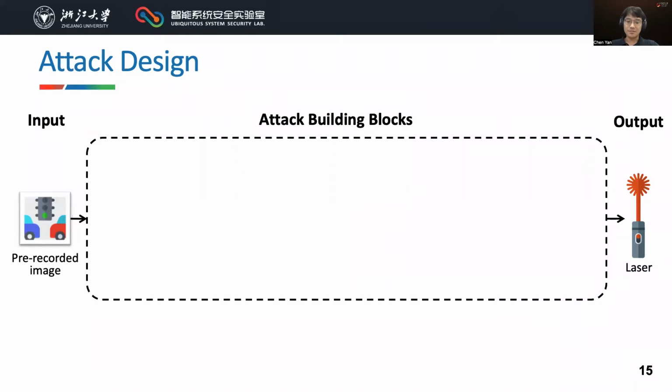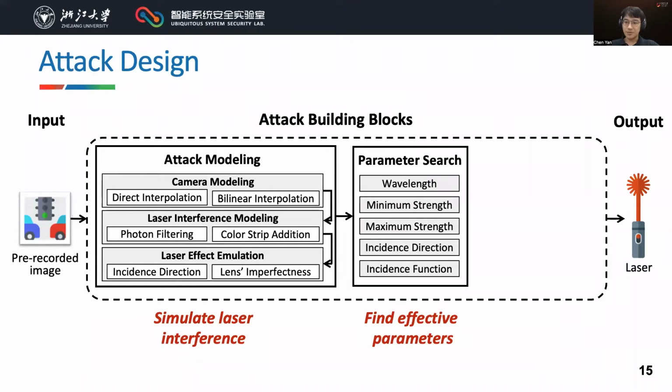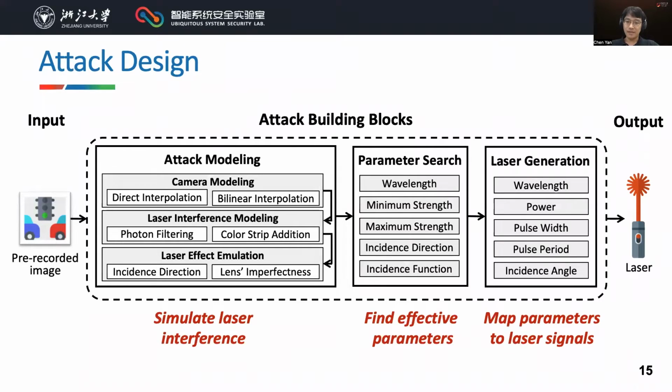To generate the laser signals, there are several key attack building blocks. The first is the attack modeling that simulates the laser interference, which involves camera modeling, laser interference modeling, and laser effect emulation. Then we use grid search to find the effective laser parameters. And finally, we map the laser parameters to real laser signals. Due to time limits, please refer to our paper for more details.